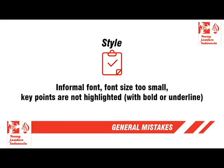Now, then we have style, basically. What style means is, we do understand that sometimes participants want to stand out, right? Participants want to show a little bit of their personal flavor. However, it's really important to also understand who your audience is. If you are applying for something slightly towards the conventional corporate setting, or in this case, YLI, we prefer a style that is commonly known as being professional in general, right?